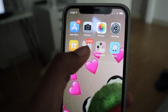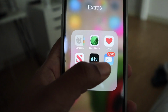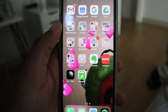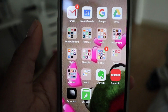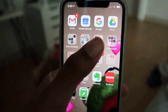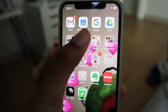That 4,000 is because of my email, which is also linked to my school email, which I don't use anymore. So yeah, and then if we go into the main page that I see on a regular basis, here we have a semi-organized home screen. Gmail, Google Calendar, all my Google-based apps are at the top because I use them more often.